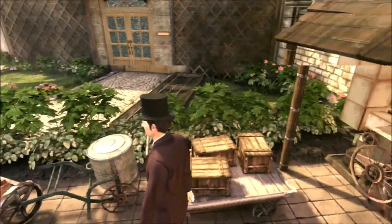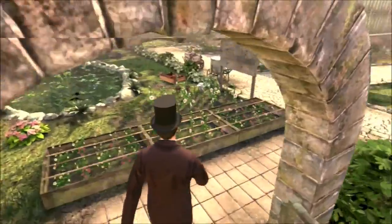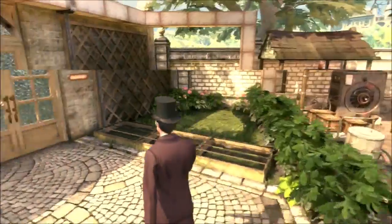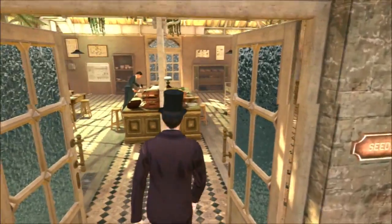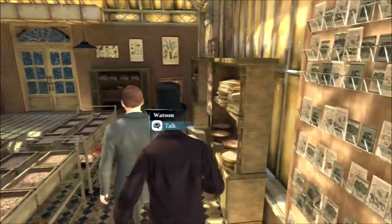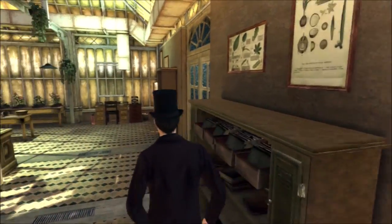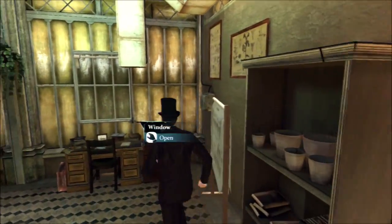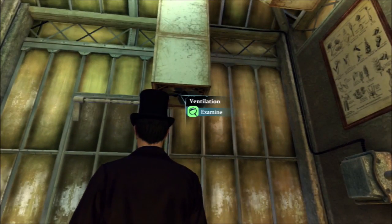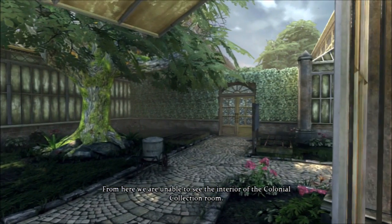I probably would need to do something with that vent. Then you could open and close. I don't know. What am I supposed to do next? Probably gotta talk to her too, but before I do that, watch move. Nothing. This is one of the outlets of the ventilation system. From here, we are unable to see the interior of the Colonial Collection Room.